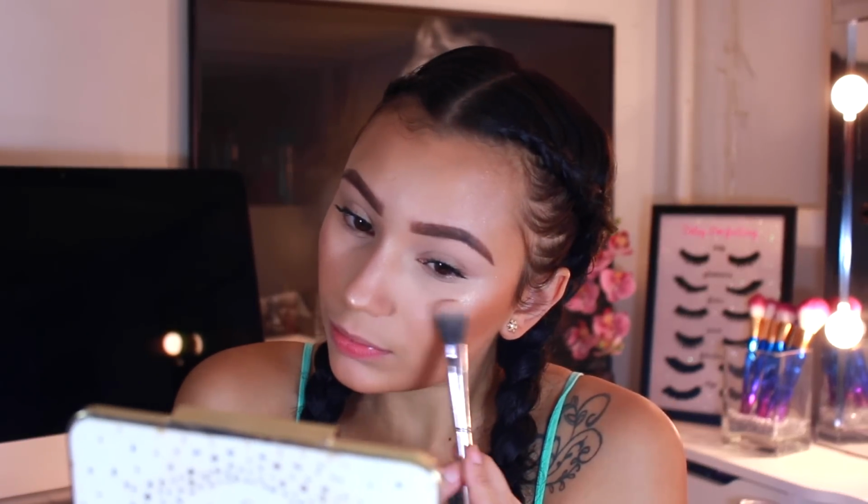But anyway, I'm just using Glow Getter from the Nicole Glow Kits. You guys, I cannot stop using this highlighting palette. I'm addicted, for real.